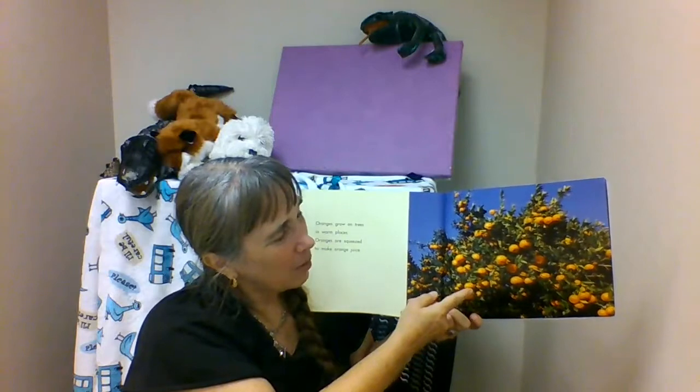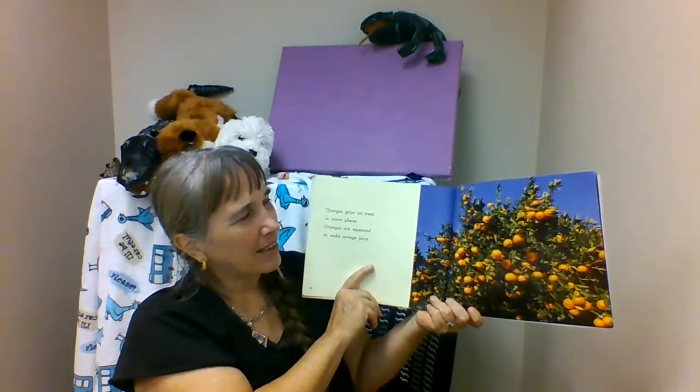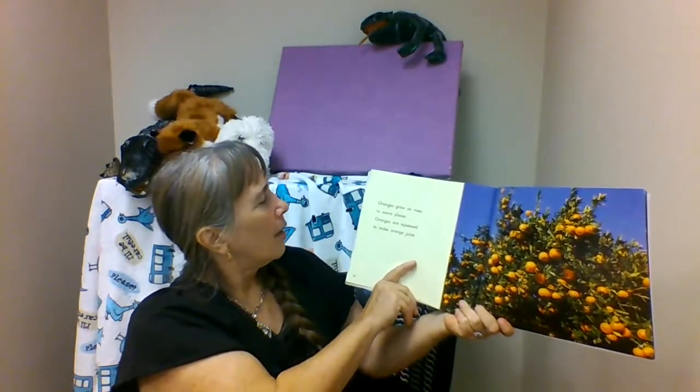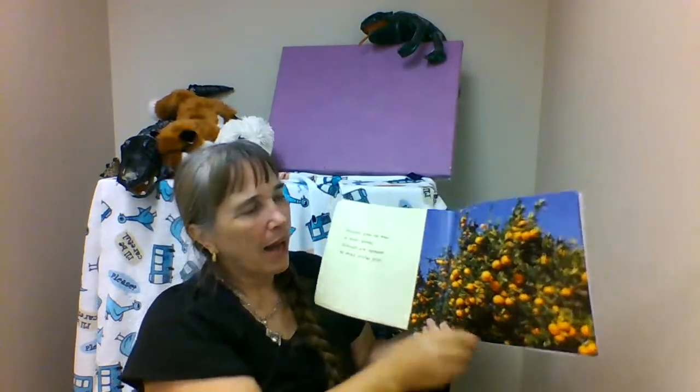We can appreciate when we go to the grocery store and we can buy these beautiful oranges that are so yummy and so full of vitamin C to help our bodies. Oranges are squeezed to make orange juice. I like to eat oranges just plain. I love those little cuties too, don't you?